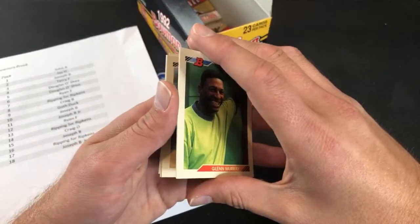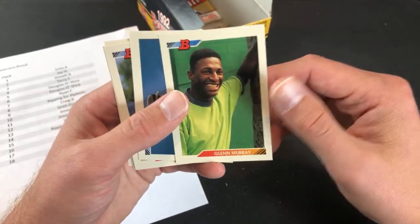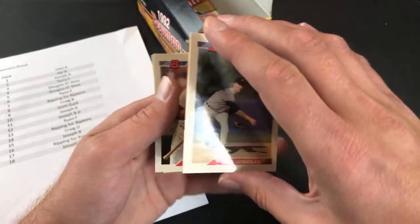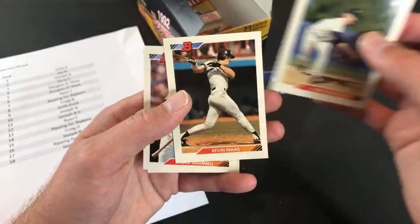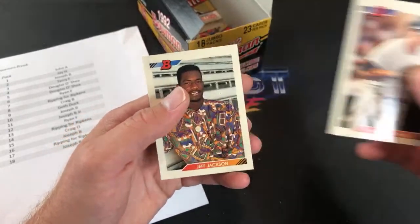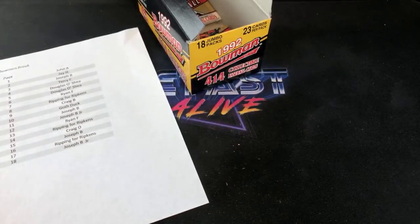Joe says, get some GoBots. You know what? I did have some GoBots, and I ended up selling them a while ago. I kind of wish I didn't. Glenn Murray, Randy Velarde, Mike Henneman, Kevin Maas, another big name in the early 90s, Trammell, and Jeff Jackson. No Rivera, Joseph. I am sorry, man. That is a tough pill to swallow.